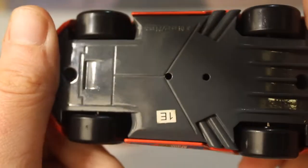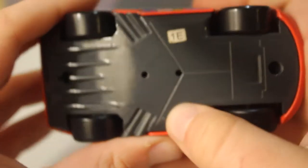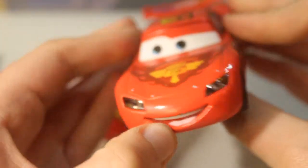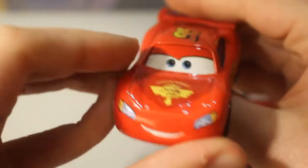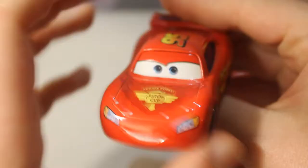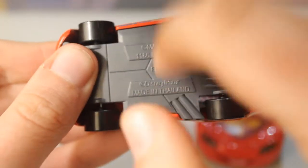We're going to do a little comparison to the Mattel versions. Well, this is the base, very basic, just says Disney Pixar at the bottom. Quite an important one, and I like this one a lot. Now this is Mattel's version of the World Grand Prix Lightning McQueen. This is made in Thailand. This is actually last year's.